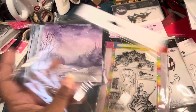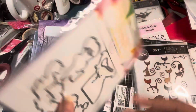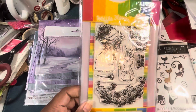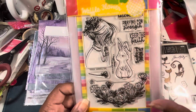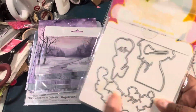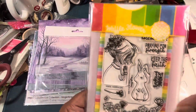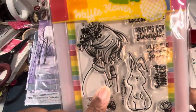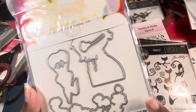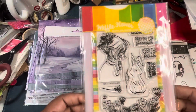Alright, so then I bought this because it was on clearance. And so it's this one from Waffle Flower. And I love this because it was on clearance. Ooh, and it was a good deal too. I don't even think it was 20 bucks. And so you get the stamp set. You get the die set. But it also has a magnetic sheet and a little envelope that you can store it in. So I'm like, yes. But look at her. She's so cute. And then a little bunny. And there's a die for all of it. You know, I do love that.